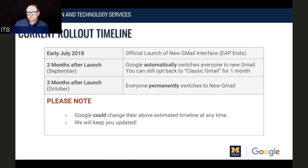There's a comment: I use Gmail for my personal email, and it just switched today. Okay. Yeah, so we want to make sure that we give folks a really good length of time to try this out before it becomes something that is standard. As I said before, it's great to get ahead of the curve, particularly with something like Gmail and the web interface that you use every day here at your work at the University of Michigan.